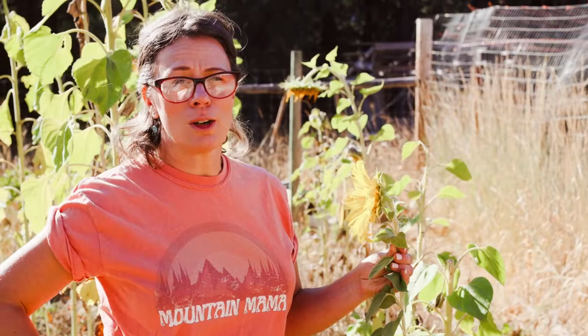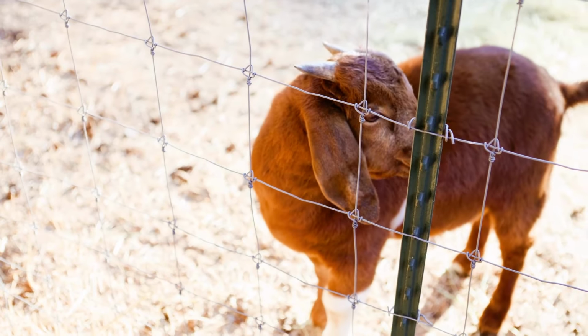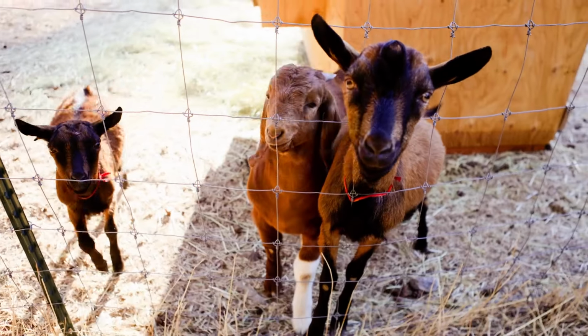You guys can hear my new goats bellowing. I bought two new goats yesterday, two boar goats for meat.